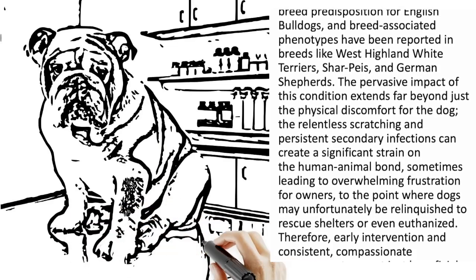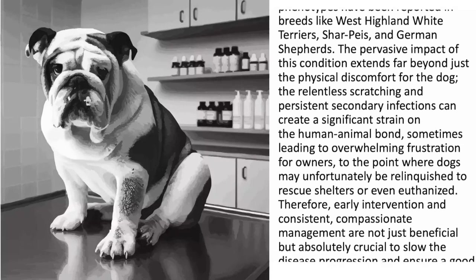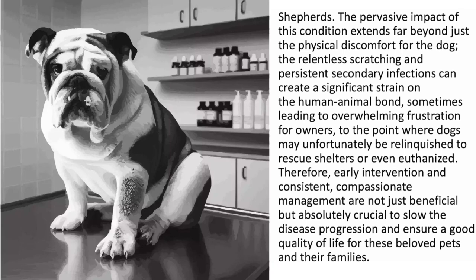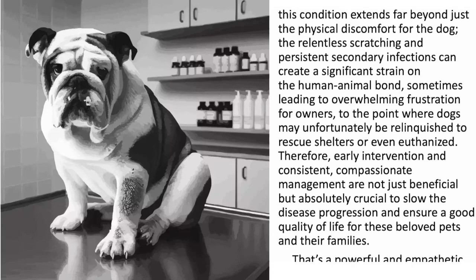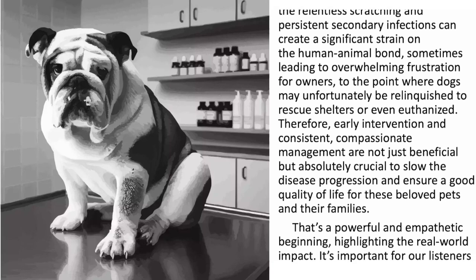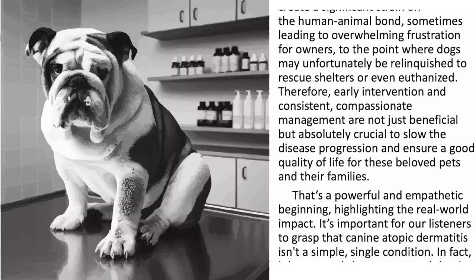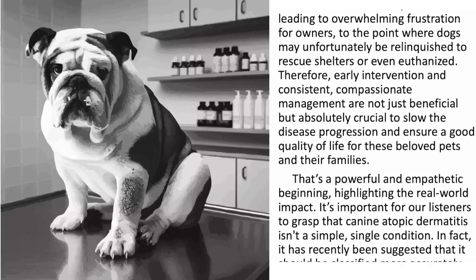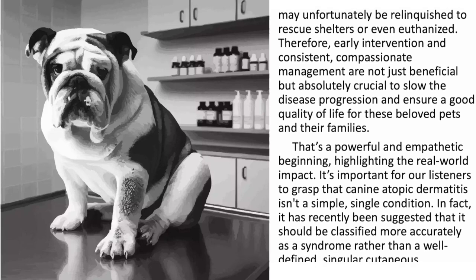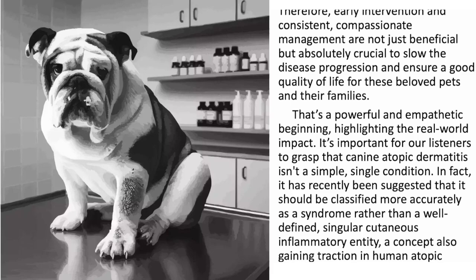The pervasive impact of this condition extends far beyond just the physical discomfort for the dog. The relentless scratching and persistent secondary infections can create a significant strain on the human-animal bond, sometimes leading to overwhelming frustration for owners, to the point where dogs may unfortunately be relinquished to rescue shelters or even euthanized. Therefore, early intervention and consistent, compassionate management are not just beneficial, but absolutely crucial to slow the disease progression and ensure a good quality of life for these beloved pets and their families.